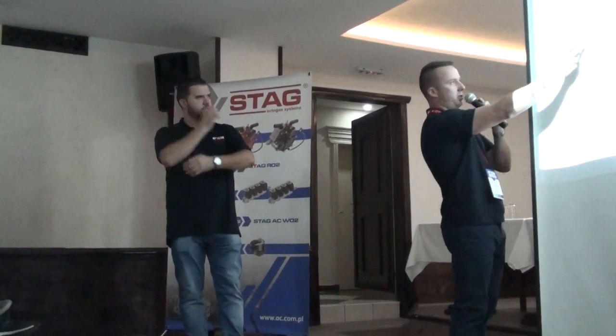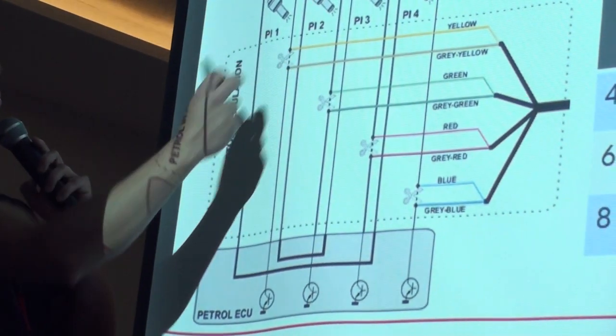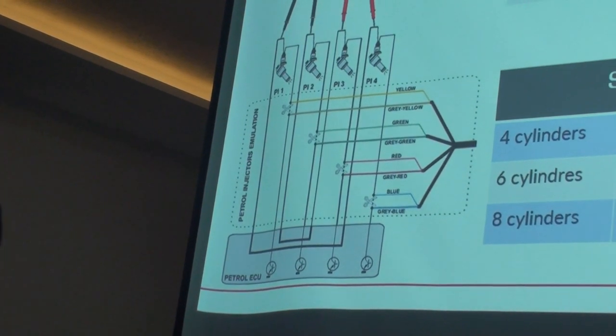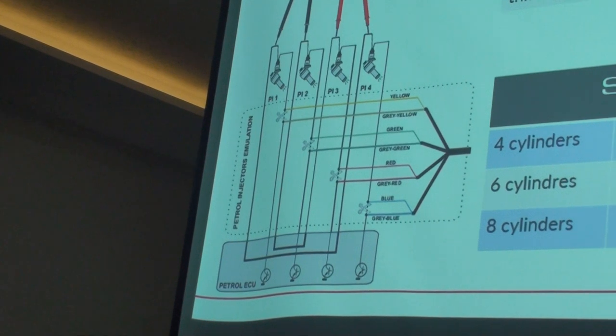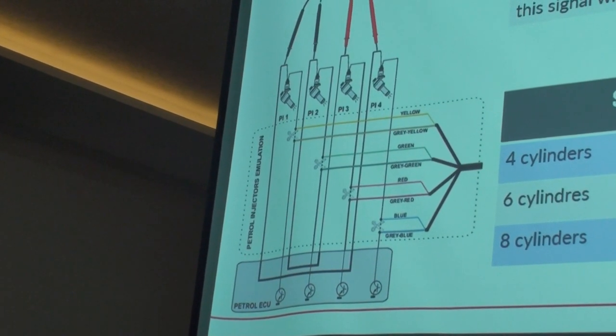Do not make a mistake with the connection. Because if somebody is very clever and thinks, I will connect the first emulation channel on cylinder number 2 and the second channel on cylinder number 3, and the third and fourth like they should be, the system will not work. Because the system will see the correct signal on cylinder number X, but on cylinder number Y it will be an incorrect signal.